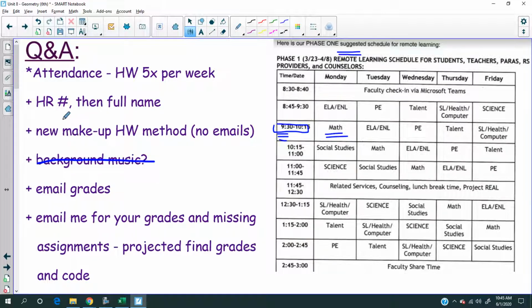I mentioned this last week briefly, but I'll say it one more time real quick. You don't have to email me whenever you make up homework from now on, because every time you do homework, I get a notification in my email that tells me you did the homework. So that's going to save you some time, and I don't have to go everywhere looking for it.